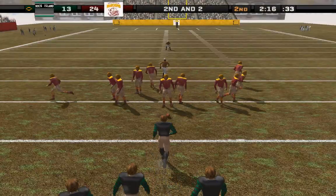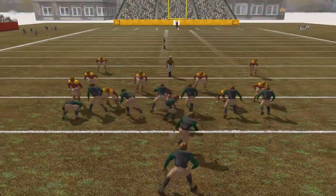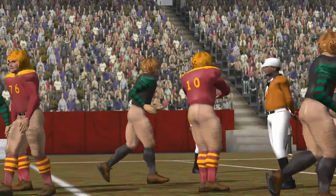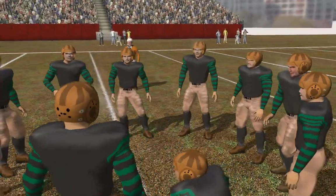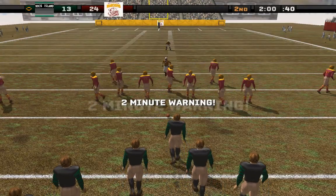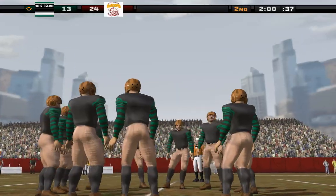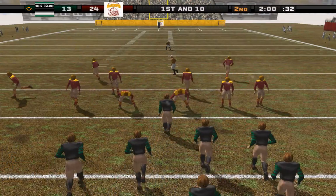Almost at the 2-minute mark now. Ball on the 33-yard line. Receives the handoff. Number 76 is there on the stop at the 35. Two-minute warning coming up. Ball on the 35-yard line. And we've reached the 2-minute mark here in the first half. 35-yard line.